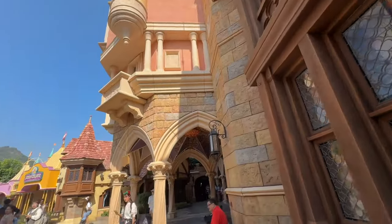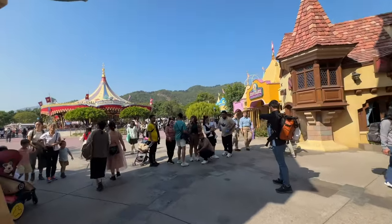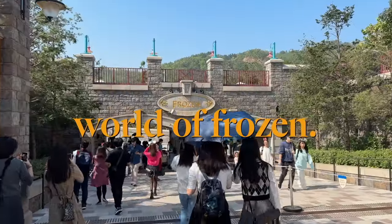We're inside the castle and we entered through the side. And inside the castle we've got more of the theme. Oh, I kinda see Frozen. It's just straight ahead. We're here!